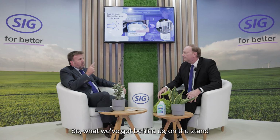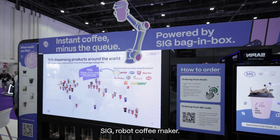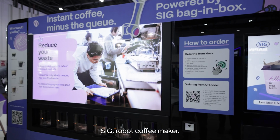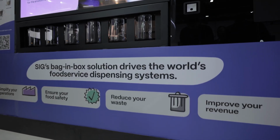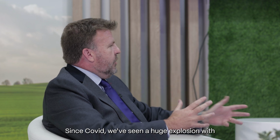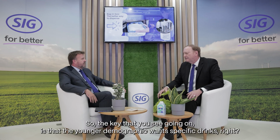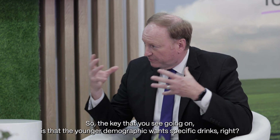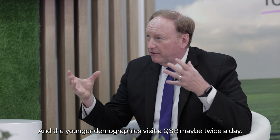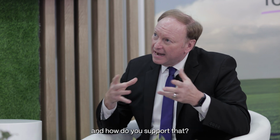Sure. So what we've got behind us on the stand is our rather nice SIG robot coffee maker. Obviously it's got our 10-litre bags inside that are powering the system. Since COVID, we've seen a huge explosion with quick service restaurants, HoReCa. What do you think is the key for that success you've had in America? Yeah, the key that you see going on is that the younger demographic wants specific drinks, right? And the younger demographics visit a QSR maybe twice a day, so they're getting their different drinks. And how do you support that?